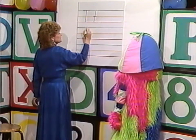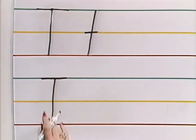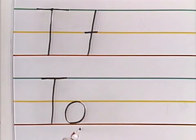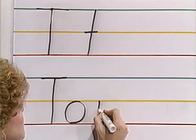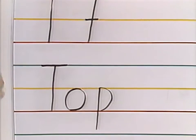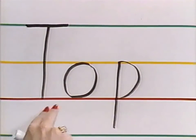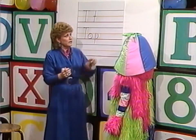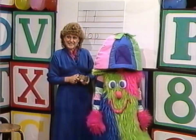What's this? This is a capital letter T. What sound does T make? This is a small letter O. What sound does O make? And this is a small letter P. What sound does P make? Okay, sound it with me. T-op. Top. Like the top of your head. And she has a bow on the top of her head. And now you know the sound is T.